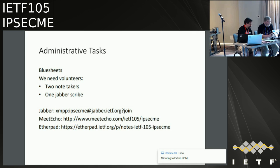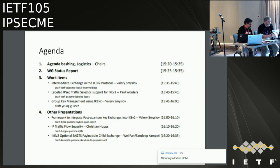All right, so that's the start. Here's our agenda. Do we have anything that people want to change? We have a status report. We have items. We have other presenters. We are going to have a very short announcement before the working group status report.